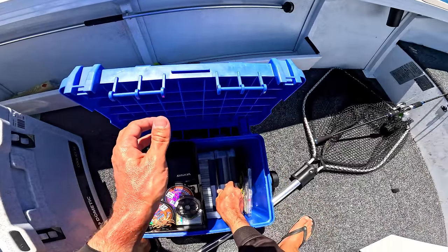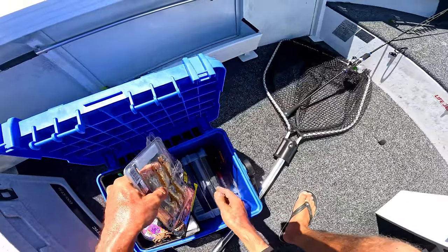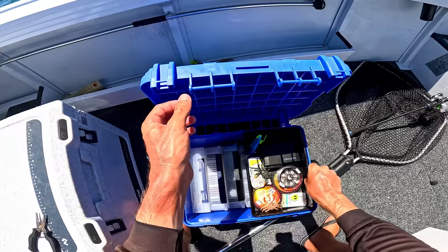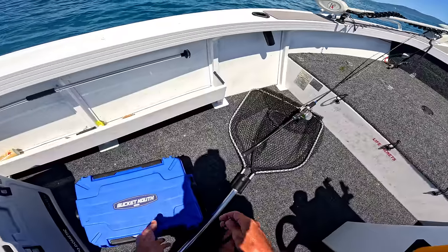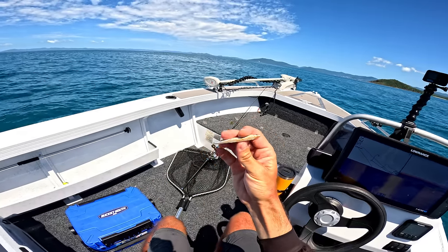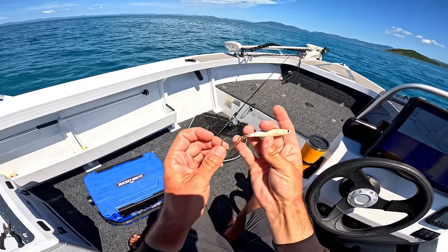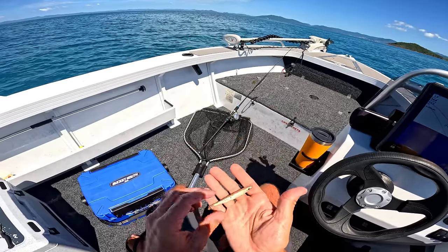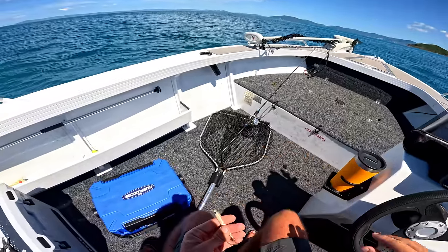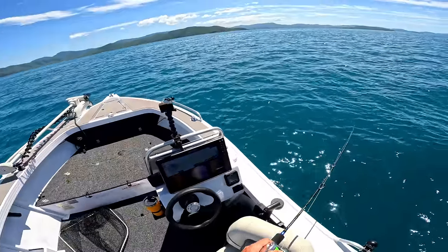The only issue I've got is I don't have much that I can really sink down in 35 meters. It's probably only really one thing. Got this little thing right here. It's a metal slug, but it also kind of flutters on the sink as well. We've had it for years and years. You can tell by the quality on the hook there, the bit of rust, but I might tie that on and try and use it like a jig a bit. Let's try this.